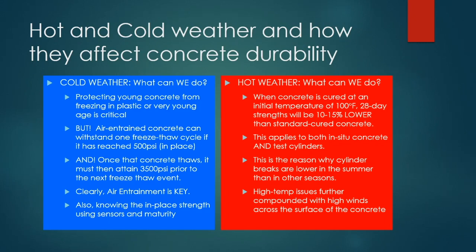And a lot of people think that that is way too low of a strength for concrete to freeze, but we've done some testing, and that is a good number. As long as that concrete has reached 500 psi, air-entrained concrete can survive that one freeze-thaw cycle. However, once that concrete thaws out, it has to then reach 3,500 psi prior to the next freeze-thaw event. So in a worst-case situation, if you've got concrete that does freeze early on in its life, you have to make sure that it doesn't freeze a second time. So that's really important. Air entrainment is the key.